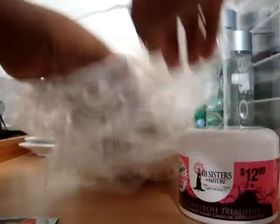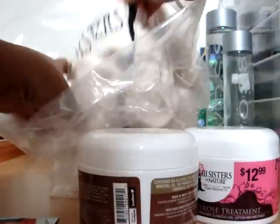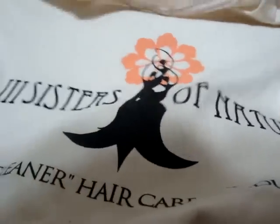And I got these products from Three Sisters. This is a shirt that I got when I bought the product. Two little t-shirts. That makes it cute. I can't get it in the camera, but that's it.